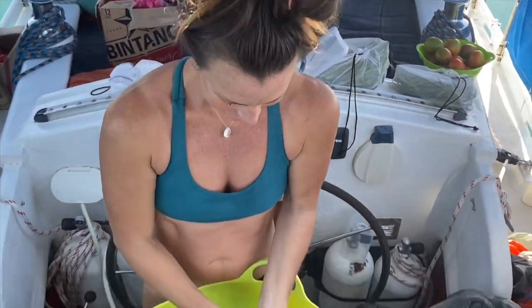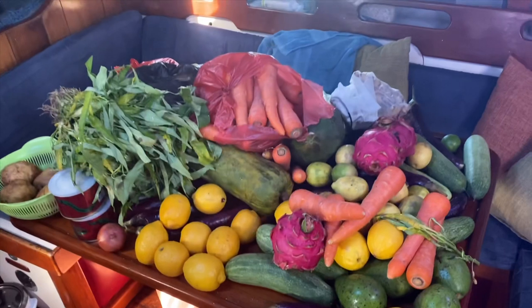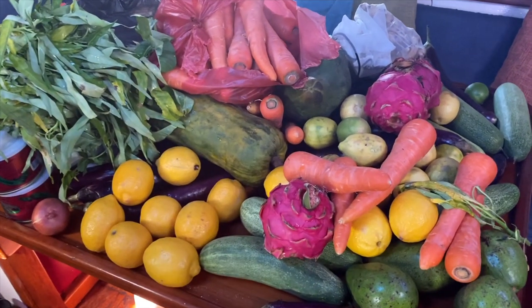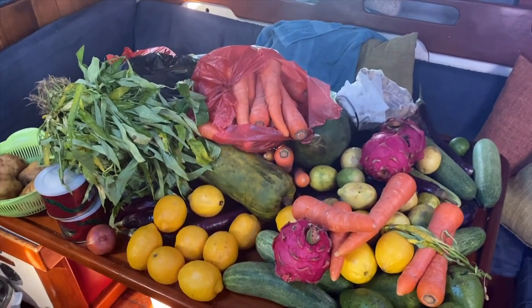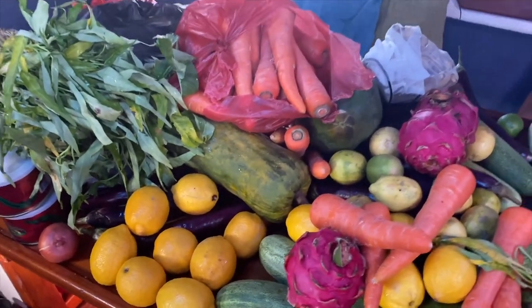Maybe just put them all on top. All right, guys, so we've just washed all our fruit and veggies that we've got. We're super stoked. It's been a month since we've had some fresh fruit and veggies, and this will probably last us another month. So happy!